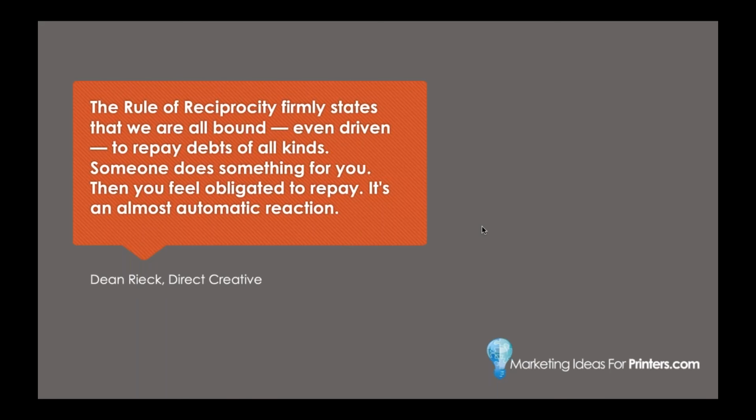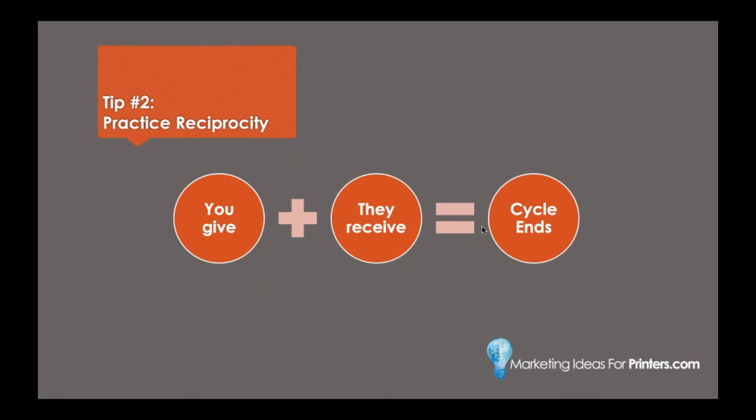A good example of this rule of reciprocity is we're right around the holiday season, and more than likely you are looking at sending out Christmas cards. What happens when you send out Christmas cards? A lot of times you'll hear questions like, "did we send a Christmas card to the Joneses last year?" And if your spouse goes, "no, I don't think we did," well, then you can cross them off your list because you don't feel obligated to send a Christmas card in return. But if the Joneses sent you a Christmas card, well, there's just that automatic gut reaction of, "well, they sent me something, so I need to send something in return." That's the idea of reciprocity. You give, they receive, and then the cycle ends.